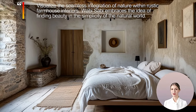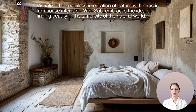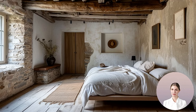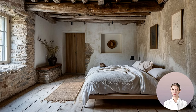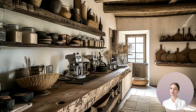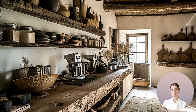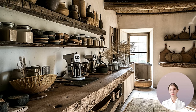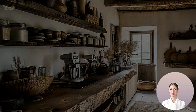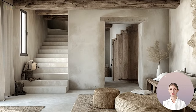Picture unassuming elegance unfolding within the simplicity of Wabi Sabi and the comfort of farmhouse living. Visualize a well-worn leather sofa, soft linen drapes, and handmade textiles infusing a sense of coziness. The marriage of these two design styles results in a space that is both refined and inviting, where simplicity is elevated to an art form.